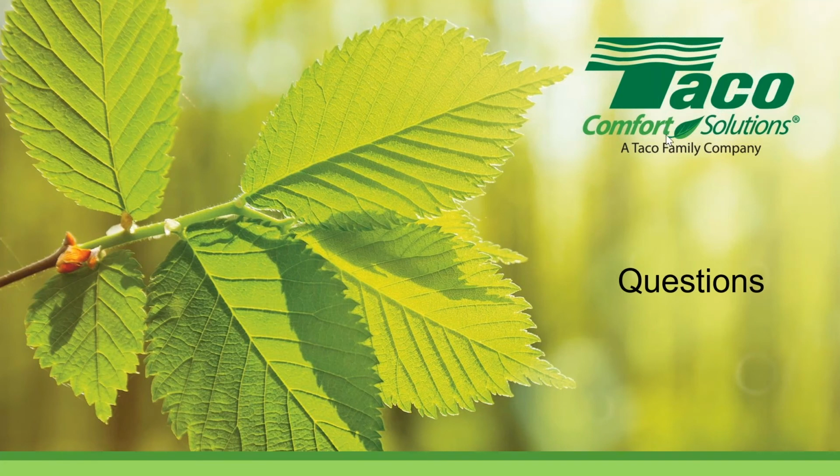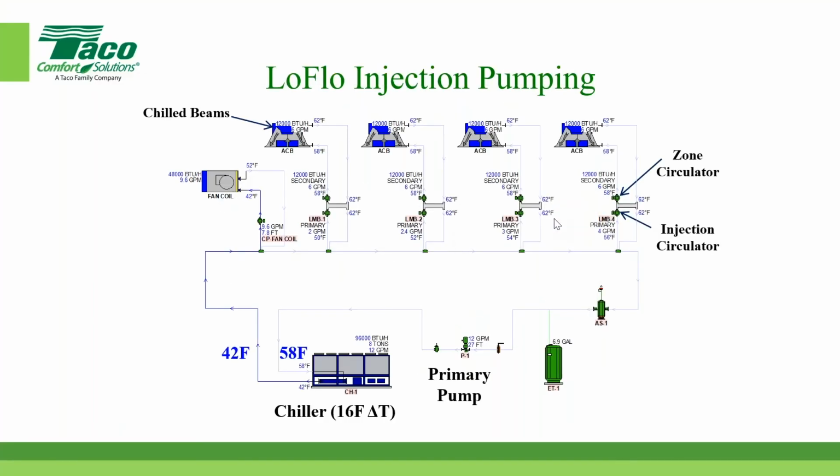Yeah, actually, a couple of questions did come up, and one is, is there a control to keep chilled water above the dew point for the beam installation? Is there a control strategy? Yes, there is. And Rich, would you mind explaining that a little better? You're pretty good at it. Yeah, you'll have to point for me. Yeah. So let's take that first active chill beam. Yep, that one right there.